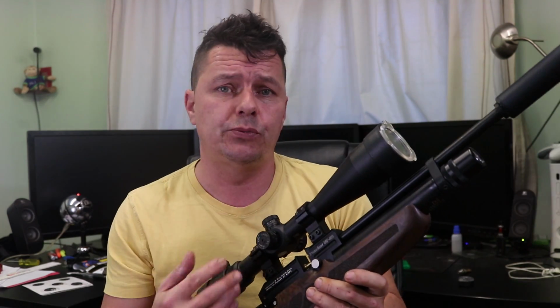I love it so much that I'm actually converting my Daystate Red Wolf across to that way because I think it's a cool idea. So, bit of a quirky feature, but actually very, very useful. So, try it out. I recommend you try that out for those that can convert the cocking handle to the other side. Now, the cocking handle itself is fairly crisp, let's say.